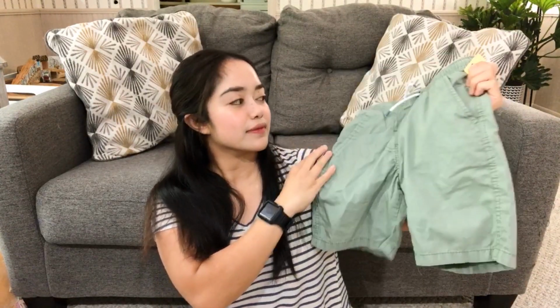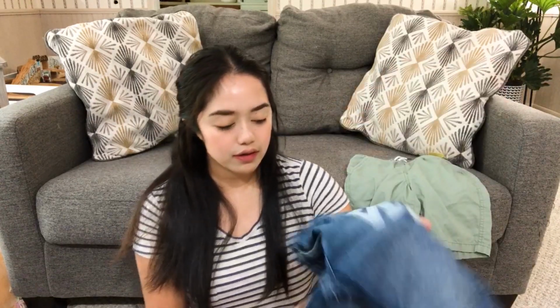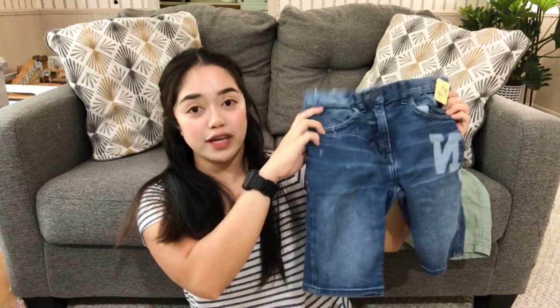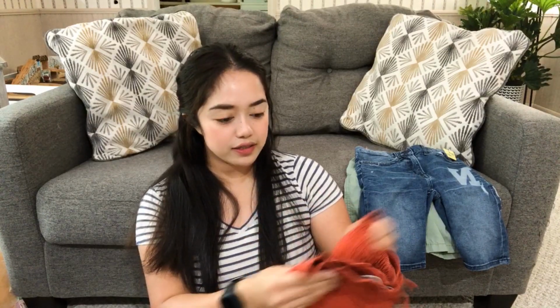I will just do a quick thrift store haul, okay? So first off, I got my son a shorts. This is for Sabby. Let's put it there. This is another shorts for Sabby. And last one. Last one for Sabby.